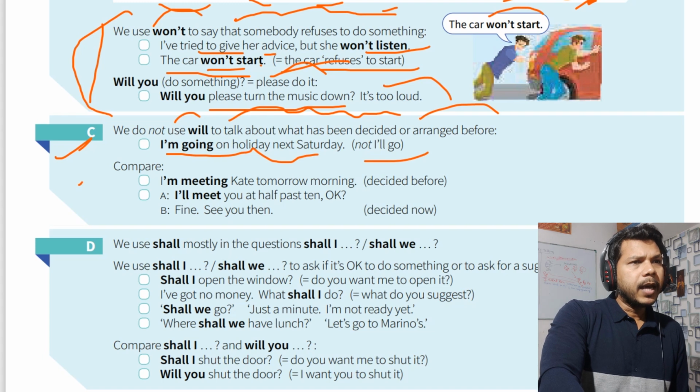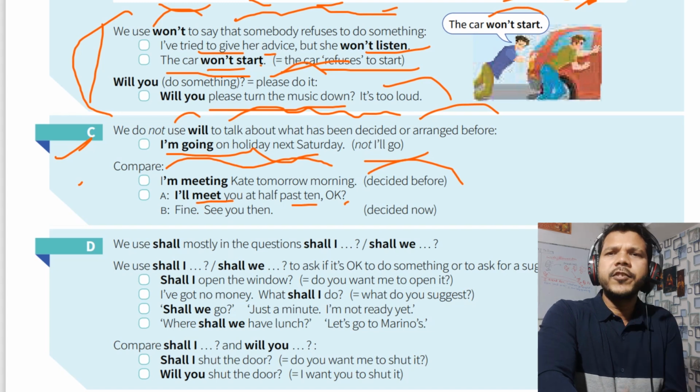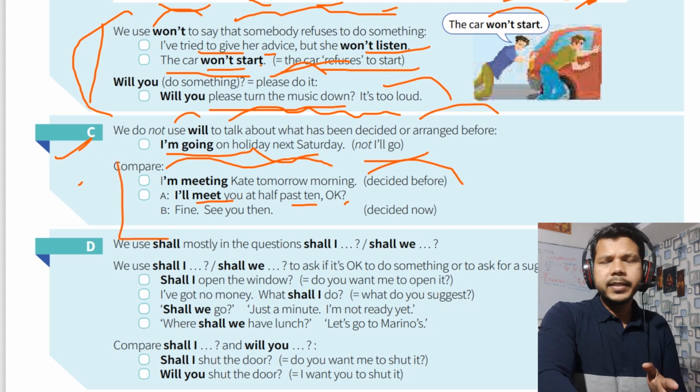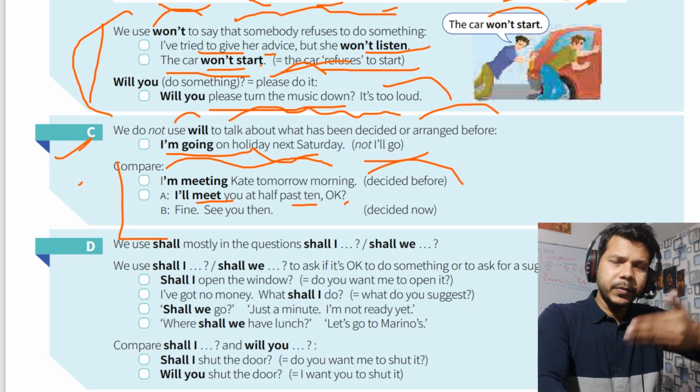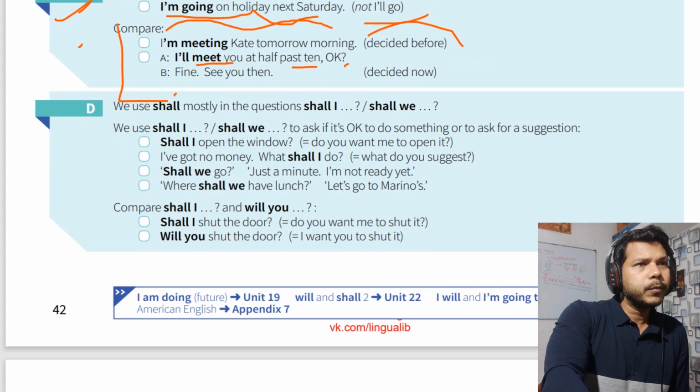Now compare. I am meeting Kate tomorrow morning. I am meeting, it means decided. I will meet you at 10:30 means you are speaking right now. You are deciding at the time of speaking. So this is the difference. Already decided, present continuous. If you are deciding just right now at the time of speaking, future indefinite. This is the comparison. We use shall mostly in question.